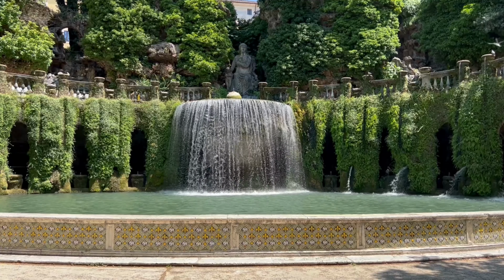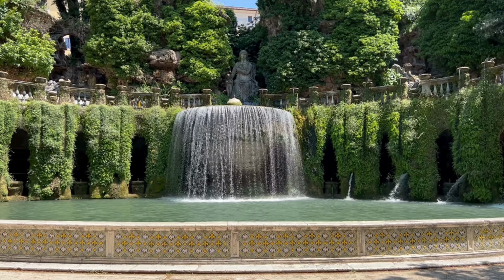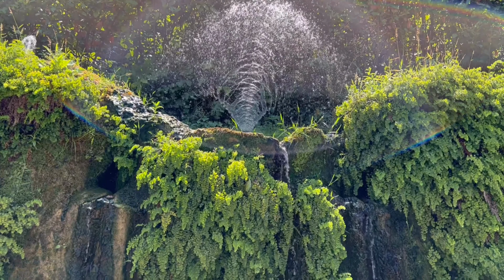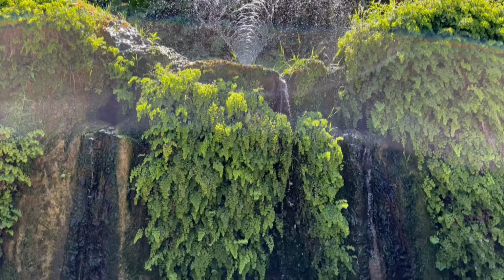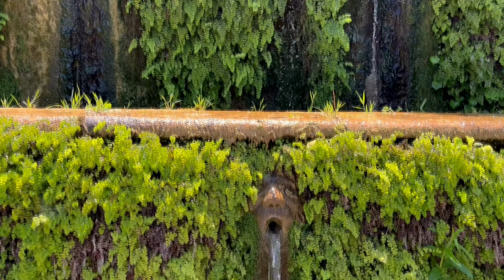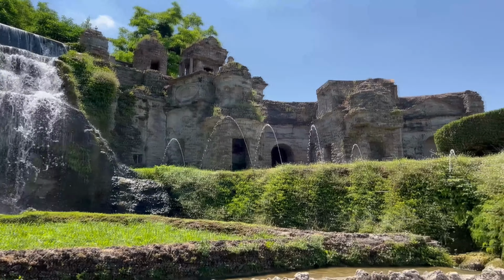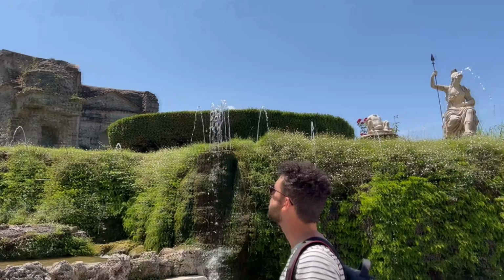The oval fountain here is inspired by the geography of the local area and the start of the river leading to Rome. This alley of fountains has nearly 300 jets and symbolises the rivers that have provided water to Rome from Tivoli since ancient times. The final piece of this feature here represents the water arriving into Rome, with statues like the she-wolf nursing the twins.